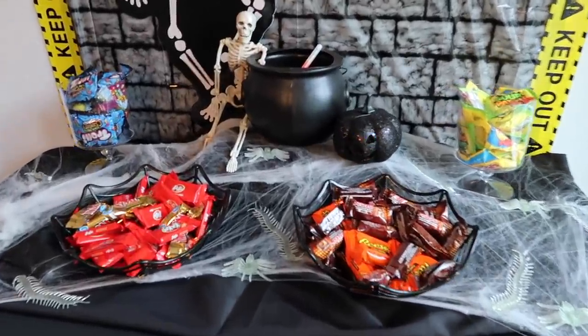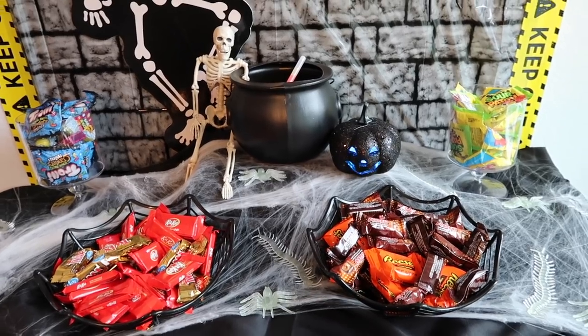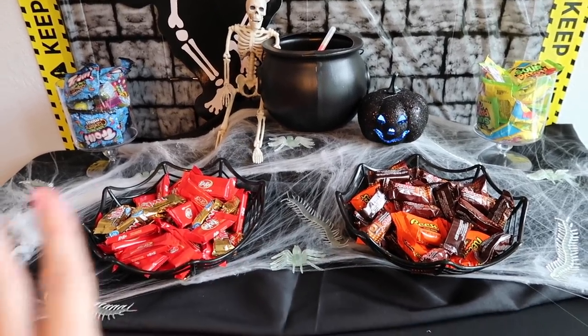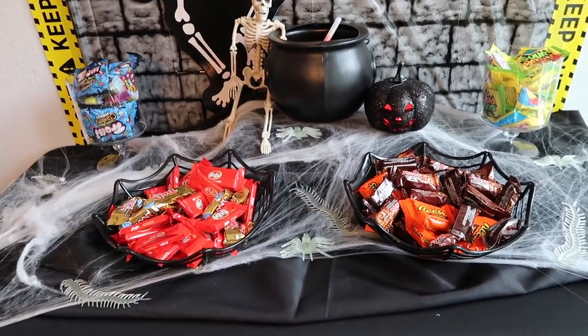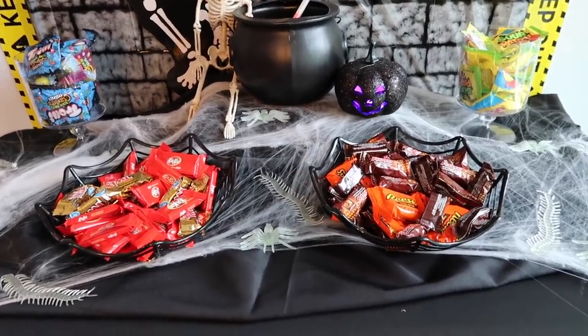But this is the little candy table that we have set up. Because, I mean, it is a lot of candy. Normally I do a lot more, but we're going to have cupcakes this year and cookies and the charcuterie board, tons of sweets. So I just kept it kind of simple.